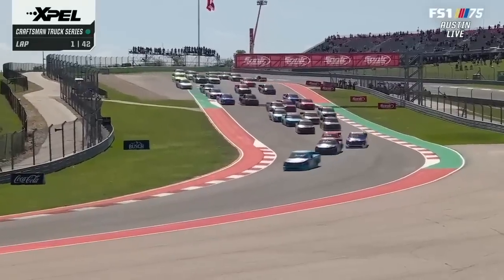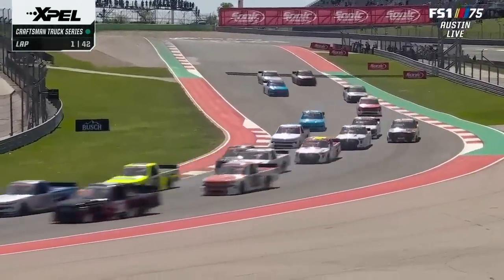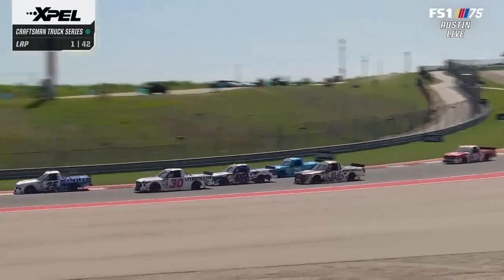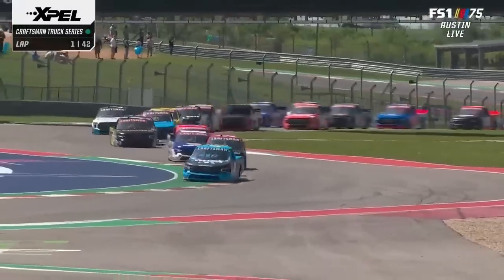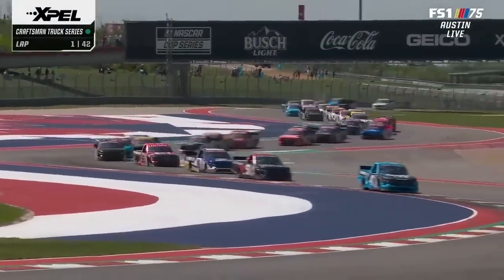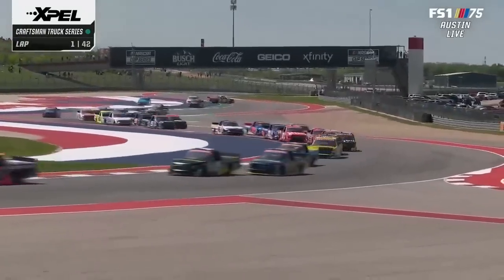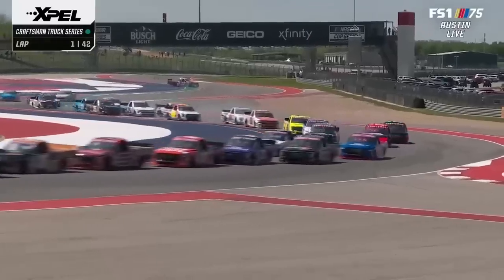I don't even know how you call that, Mike, but it's five, six wide, and I think from a driver's standpoint, you don't want to tear the fenders off right here, but you know that you have to try to at least protect your position, if not try to advance your position. So the guys in the back are trying to take advantage of it. The guys in the middle are trying to protect themselves, and down through the S's, we've got one sideways.